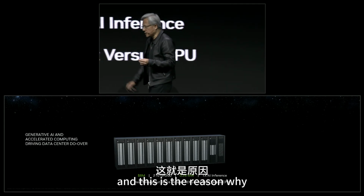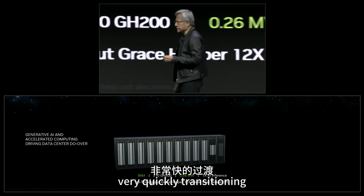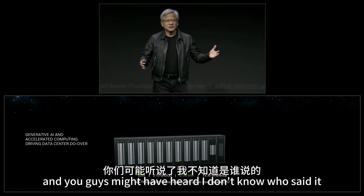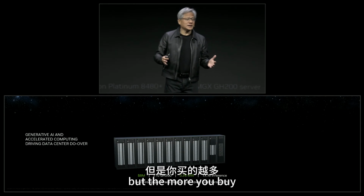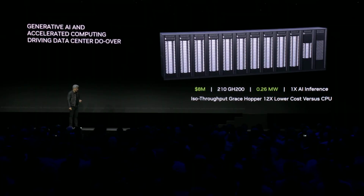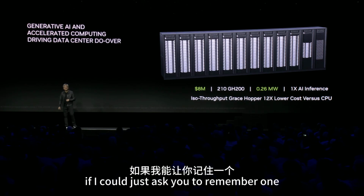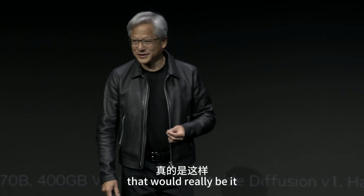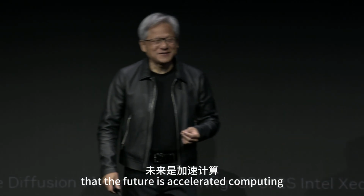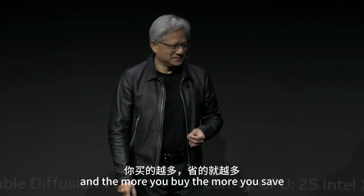And this is the reason why the world's data centers are very quickly transitioning to accelerated computing. Some people say, and you might have heard, I don't know who said it, but the more you buy, the more you save. And that's wisdom. If I could ask you to remember one thing from my talk today, that would really be it: the future is accelerated computing, and the more you buy, the more you save.